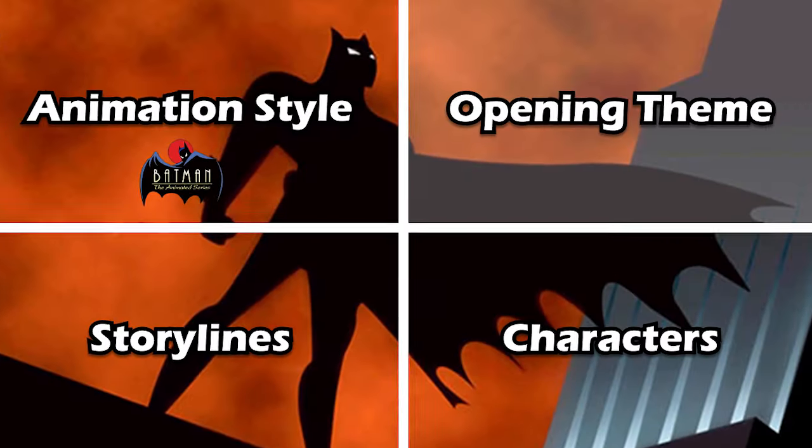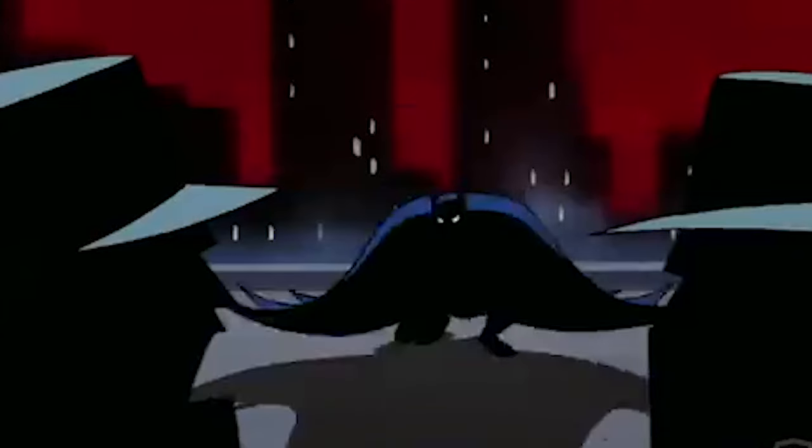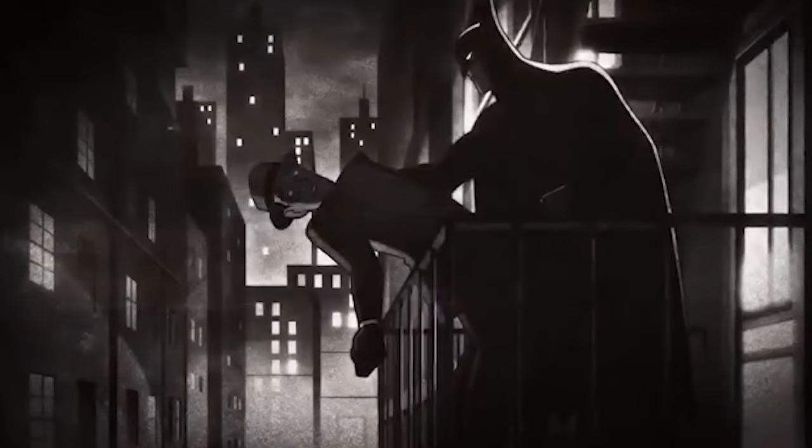Next we have the themes, and y'all might hate me for this. One has Batman stalking and fighting criminals, and the other is being a detective and interrogating people. One uses dramatic colors to catch your eye, while the other ups the noir factor, and is cut straight from an old detective film. This is completely subjective. Let me know which theme y'all like the most.